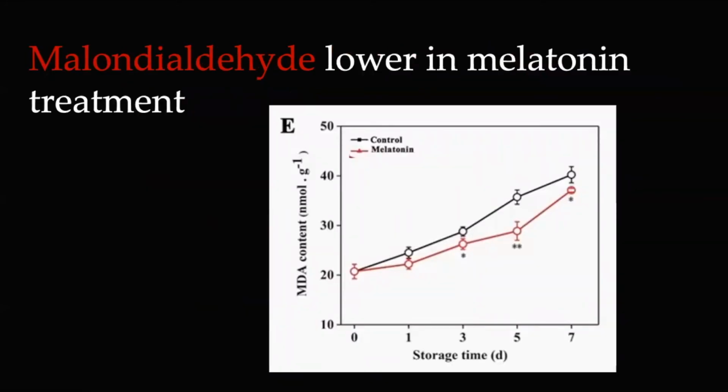Well, the MDA is lower in the melatonin treatment. So the red line is our melatonin treatment, and these open circles with the whiskers here. In day 7, it's really tight. So it looks not like a circle, but kind of like a warning sign or something. But what we see is by day 3, it's significant. By 5, it's significant, very significant. And 7, it's also significant. So it has a lower level of MDA, which indicates that there's less ROS stress, because MDA is a byproduct of the degradation of polyunsaturated lipids with ROS. So in the control, it's higher, indicating that there's more ROS stress. So less oxidative stress in our melatonin.